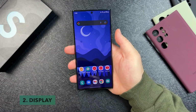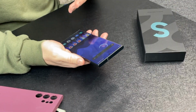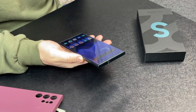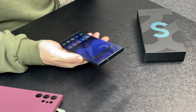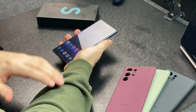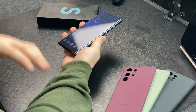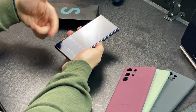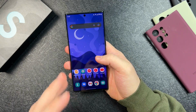All right, so number 2 is going to be display. Just look at that. Display is the part of the phone that we use and interact with the most. So having a good display, I personally believe, is one of the top priorities when looking for a device. Now, this 6.8-inch Quad HD 120Hz LTPO AMOLED display is just amazing. Some may not like it because it has those slight curves. I actually don't mind. I haven't come across any accidental touches whatsoever.